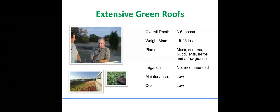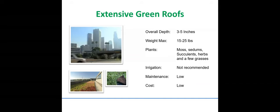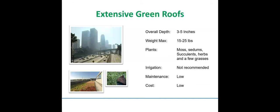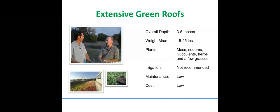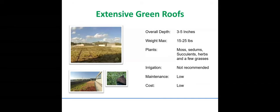They have a lot of benefits, but for starters, they're great in terms of reducing the heat island effect. All those rooftops reflecting a whole bunch of sunlight can cause urban areas to really heat up. These green roofs do a great job of mitigating against that, help lower the overall ambient air temperature. They're also great in terms of cooling the building if they're on top of it.